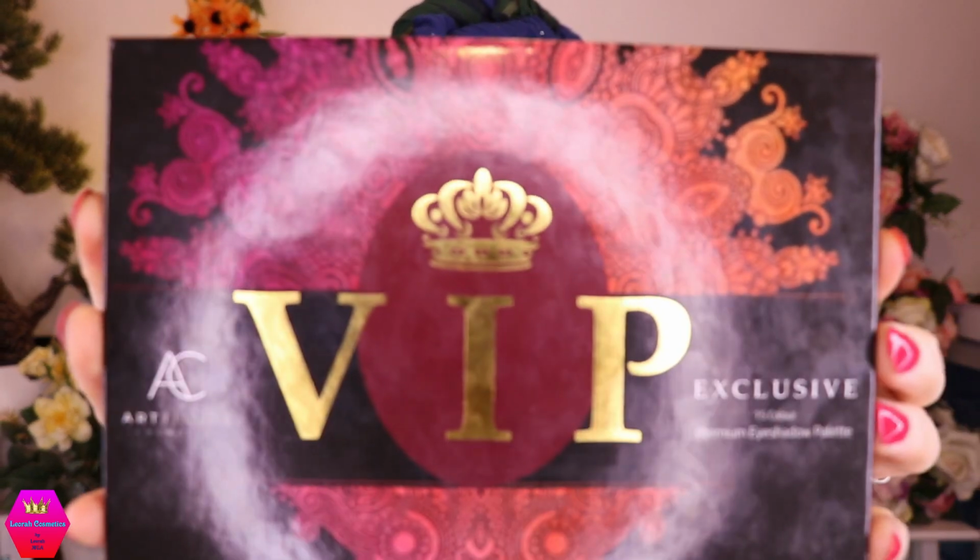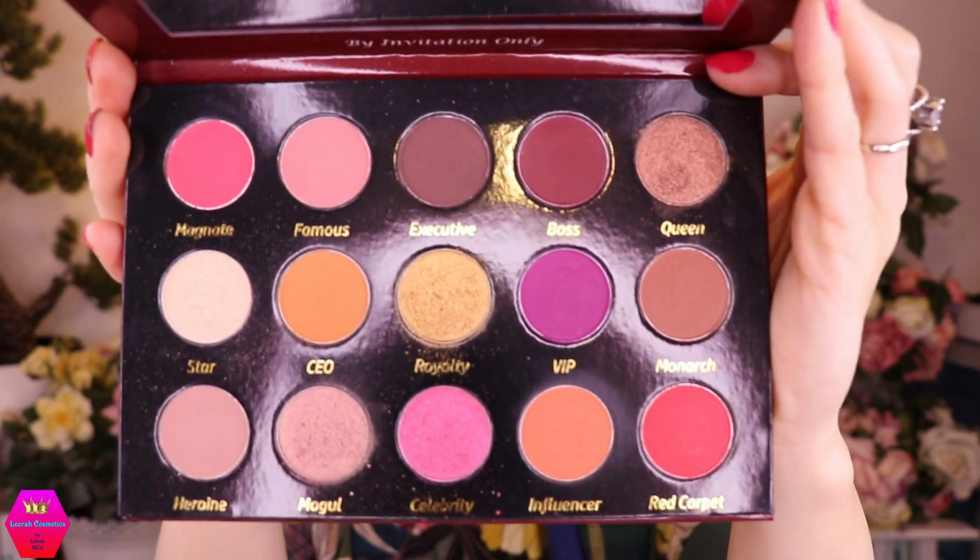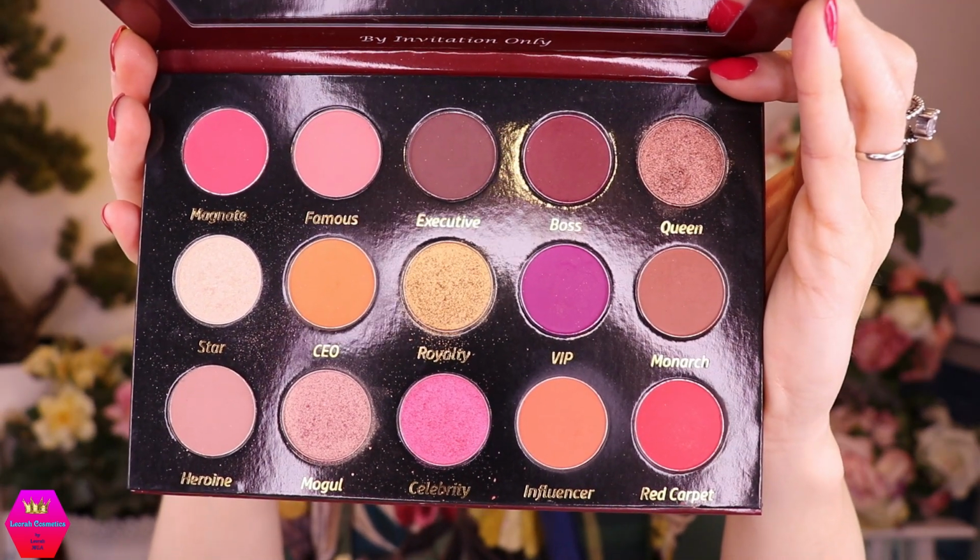So anyway, let me show you the palette. Let me show you first the outer packaging. This is how it looks. So this is 100% vegan and it is a cruelty-free brand, and this is the inside of the palette. Okay, let me bring this up a little bit closer. Okay, so now you have seen the color scheme that we're working with here. I did 3 looks. This is the third one. The other ones I will show you in just a second.